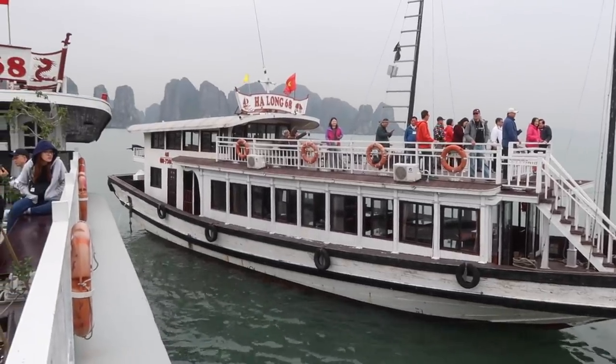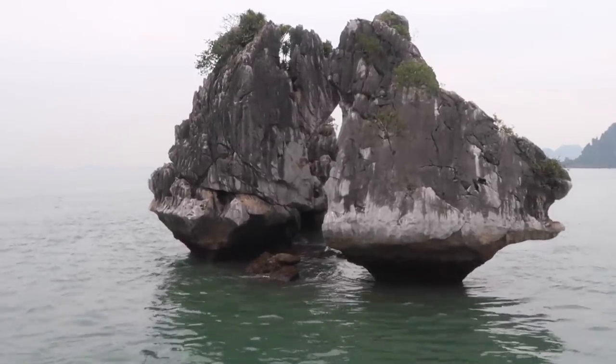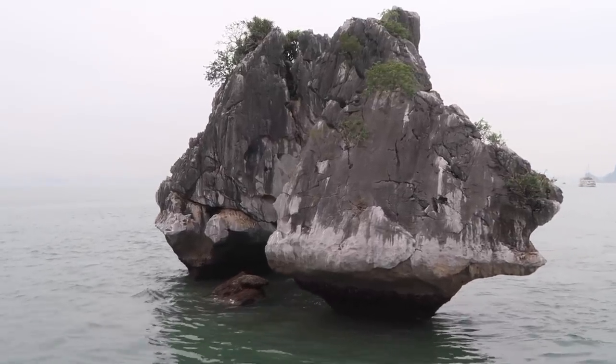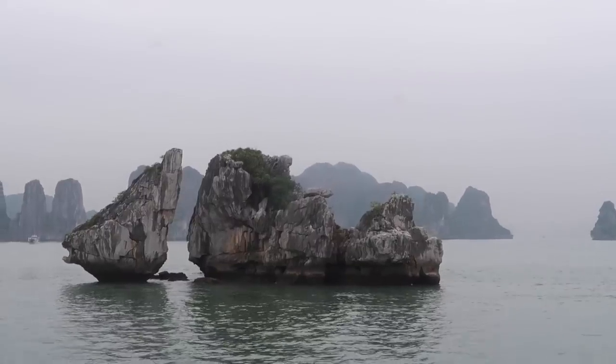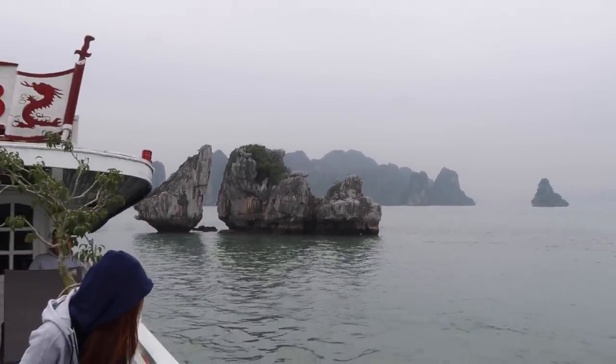Everybody's jockeying for position in front of these rocks here. That rock right out there is two cocks fighting. Hen and cock. The female and the male.